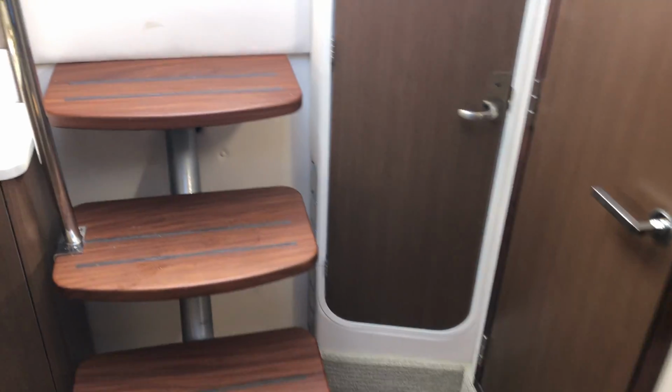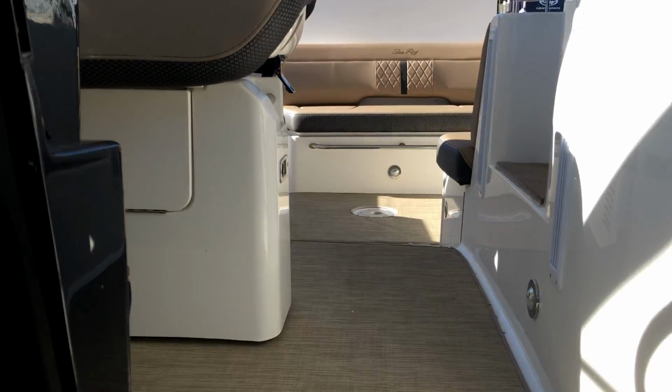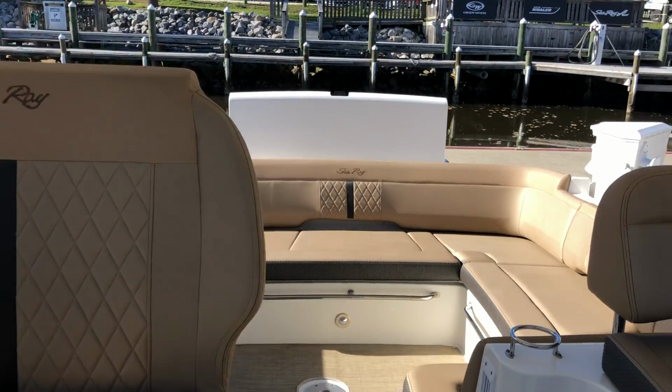To the stern, you feature a private stateroom with large wardrobe, separate entertainment area, and a queen-size berth.